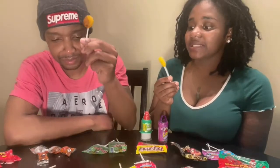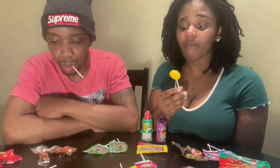This is actually really good. It tastes like real pineapple. It's sweet. Yeah, this is straight. I like this one. 1 out of 10? Yeah, hey, this sucks. One out of 10. I give like an 8, because this tastes like a pineapple. I like it. I give it a 10. I like sweet. This is so good. Next.